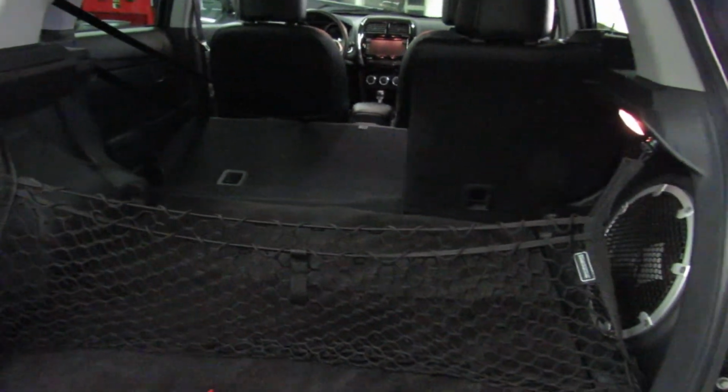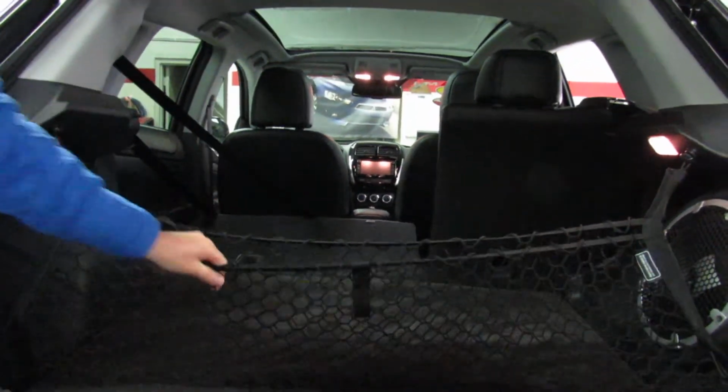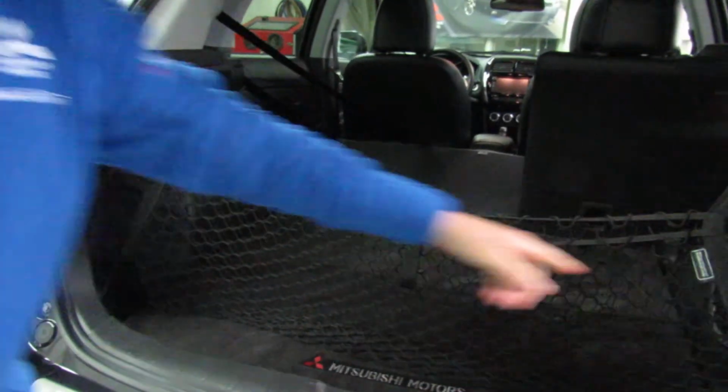Okay, so this gives you an idea of how much space you have inside this car. Obviously, the other side of the seat will fold down. This net just snaps out. If you don't want it, it can be moved to one side or the other. Here's our 10-inch Rockford Fosgate subwoofer.